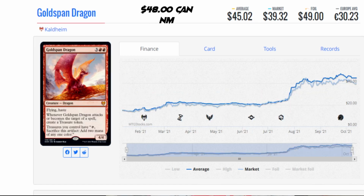All right, our next card, the Goldspan Dragon from Kaldheim. That's right, guys. This card is pretty epic. I see it a lot. I'm using it myself. The fact that it has flying and haste, you get the nice little treasures. It's a beautiful card. You can find this card for $48 Canadian near mint. The average is $45.02. The market is $39.32. Foils are $49. It is €30.23.